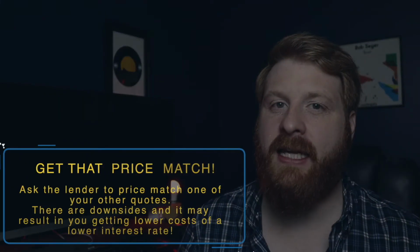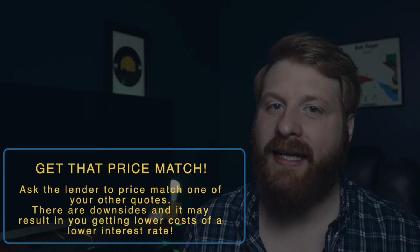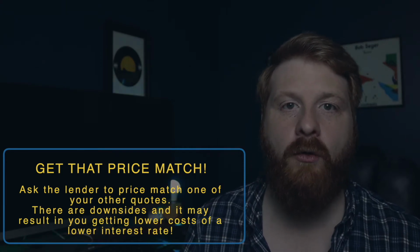Some lenders are probably going to have higher closing costs but lower rate. Some are going to have lower closing costs but higher rate. It's going to allow you to see if you're paying anything to get a lower rate above the closing costs. And there's another little secret that most lenders don't talk about, and that is you can use those quotes to compete the lenders against each other. Most lenders have a policy where they will price match to a certain extent, but they won't do it obviously unless you ask for it, and most people don't know to ask.